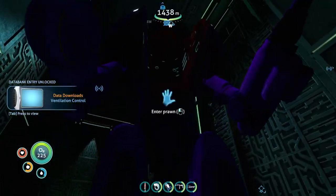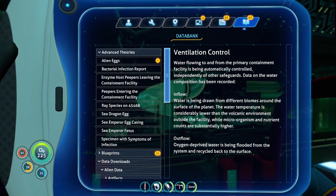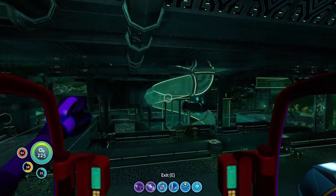Integrating new PDA data. Welcome aboard, Captain. Water flowing to and from the primary containment facility is being automatically controlled independently of other safeguards. Data on the water composition have been recorded. Inflow: the water is being drawn from different biomes around the surface of the planet. The water temperature is considerably lower than the volcanic environment outside the facility, while microorganisms and nutrient counts are substantially higher. Outflow: oxygen-deprived water is being flushed from the system and recycled back to the surface.